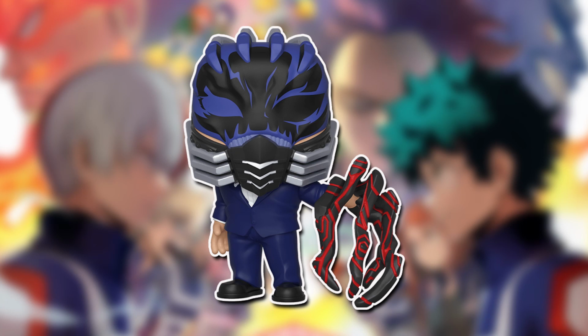I love the design of his life support basically on his face right there, and I think it looks really fantastic. I love the purple and the black there. It just looks great. I love it. It kind of reminds me of Darth Vader, how he's wearing basically his life support on him. It's kind of the same idea here with All For One, and I just love the suit as well. It doesn't even look like it should match up with the actual head there, because the head just looks so crazy, but I think it's a really fantastically well done pop here. And now let's move on to number 4.